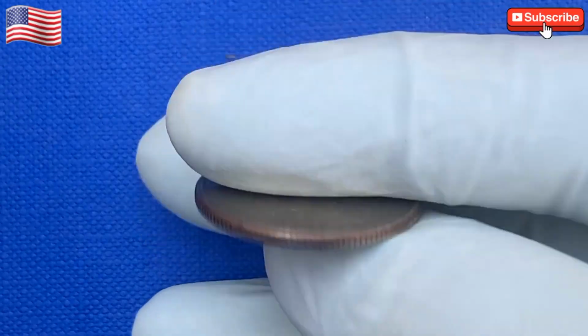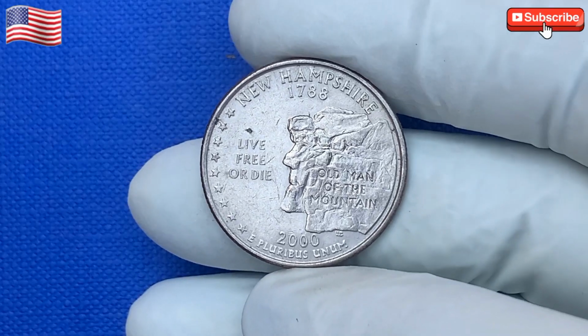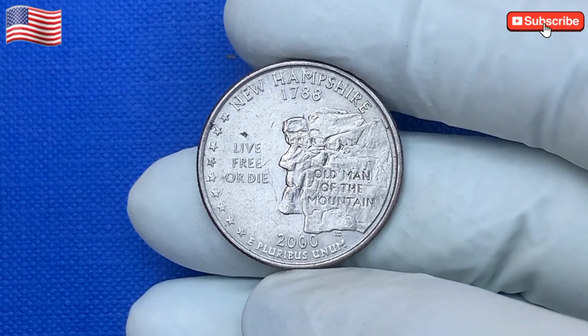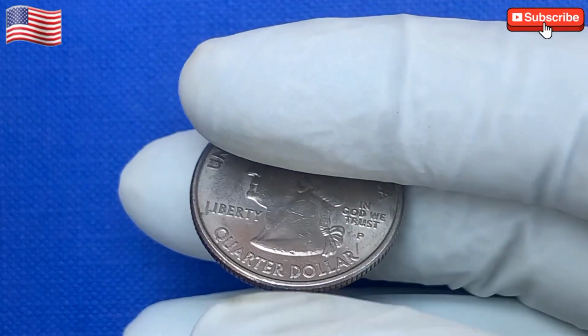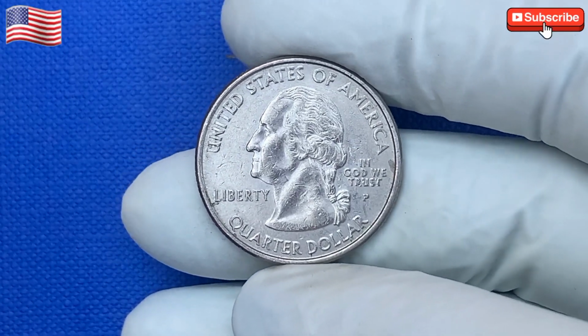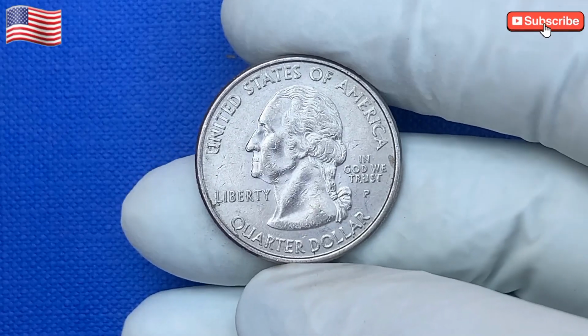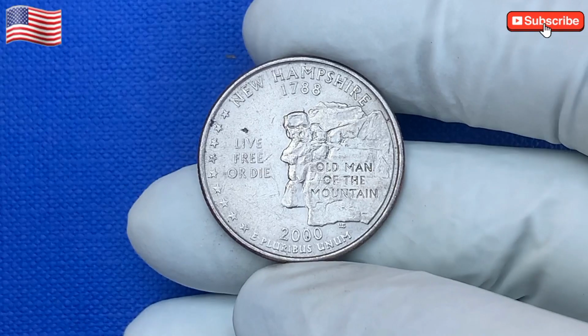The Pennsylvania design was one of the most popular of the entire program, with many collectors seeking out high-quality versions of this coin. The New Jersey quarter is equally fascinating. It features an image of George Washington crossing the Delaware River, a historical moment that is deeply ingrained in American history. This powerful design, showing Washington leading his troops in a bold move during the American Revolution, has made the New Jersey quarter a favorite among collectors of historical coins.